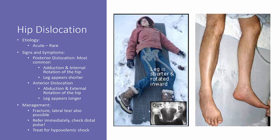When managing a hip dislocation, early referral is important. It is important to suspect a possible fracture or labral tear, as the force needed to dislocate the hip is pretty significant. Check for distal pulse on the patient and treat for hypovolemic shock.